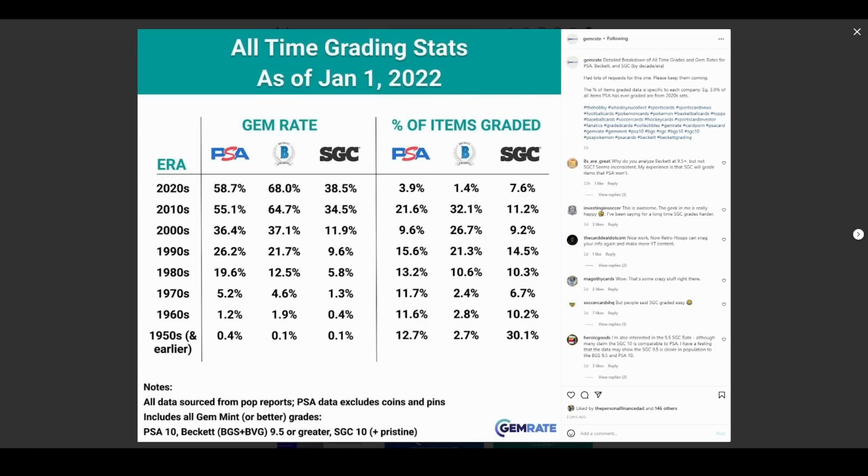This percentage of items by decade, we'll talk about in the back half of this video because I do think this is very interesting data too, but we will circle back to that. Let's stick on the left-hand side of this pane for a second.